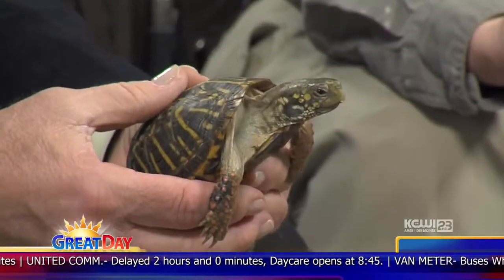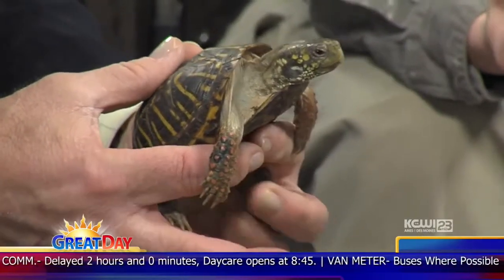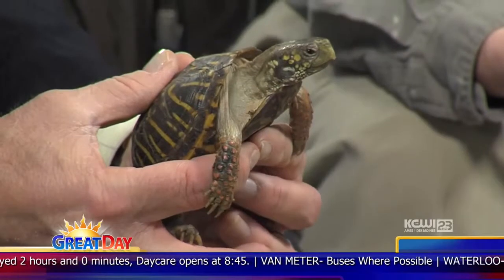Yep. A lot of these guys are threatened by habitat loss, like a lot of herps that we have here in Iowa. But box turtles aren't doing too bad. They're a protected species here in the state. You can't just go pick them up and put them in your pocket and take them home with you. Yeah, you can't just grab these and put them in an aquarium at home, although when I was a kid, that's what we did. We'd find them and then we'd hang on to them and we'd feed them.